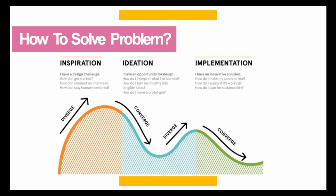Then it goes to the next level, that is ideation, and ideation is converging that inspiration into an idea. I have an opportunity for design. How do I interpret what I have learned? How do I turn my insight into tangible ideas? How do I make a prototype of those ideas?